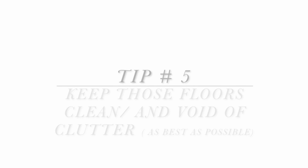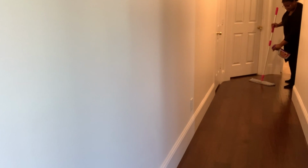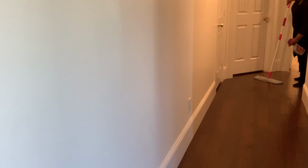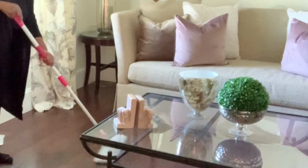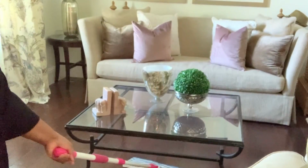Now, the next tip here is those floors. Keep those floors clean and void of clutter, toys, pillows, etc. throughout the day. It'll keep you from perhaps tripping over something and hurting yourself. Also, just give them a quick little mop down, spritzing whatever it is that you use for cleaners across those floors, and using that dust mop to clean it right up.